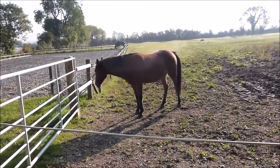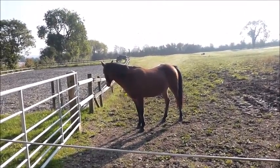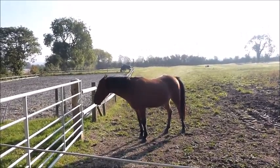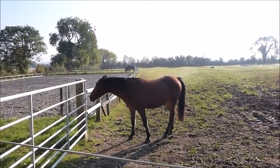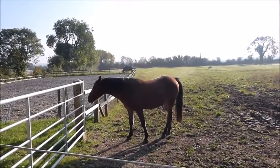Anyway, he's completely settled back down again after we had those few days that he was a bit nervous. So anyway, he's looking a lot better.